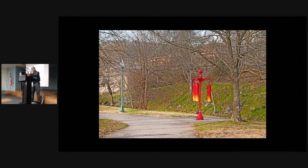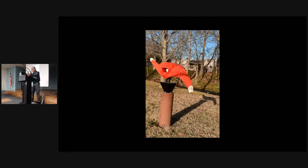As you can see, we have these beautiful historic streetlights here in the city that make the city very attractive. I took this in late afternoon, and I liked the way the shadows repeat the shapes of this piece.